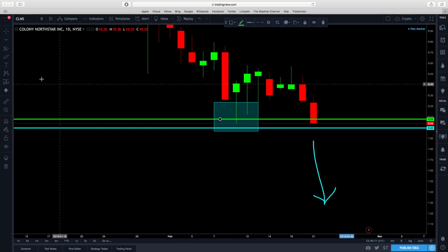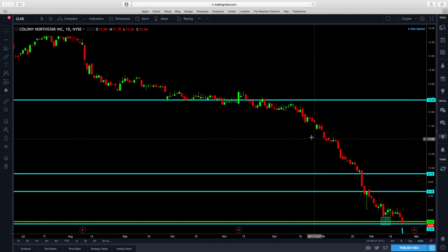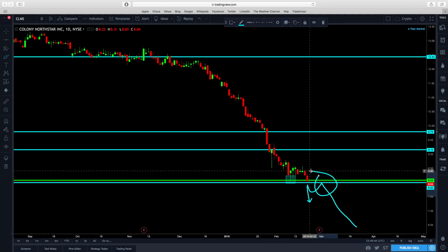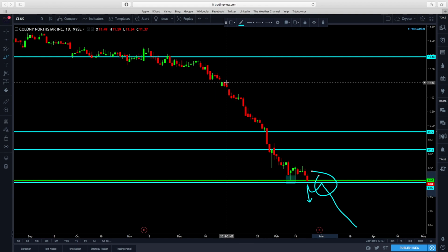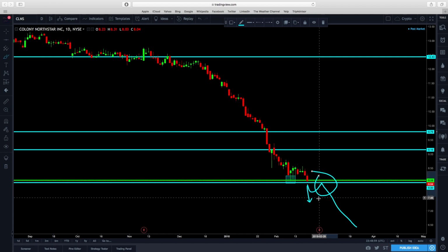But here's my thing. I would like to see a retrace. Before I enter, I'd like to see a retrace and then a continuation lower. So that's where I would enter if I'm going to enter on this trade, just because I was in already up here. I'd like to see another retrace, just like what we've been having, right? We have a move down and then a slow down, a move down and a slow down, a giant move down and then a slow down, a move down, a slow down, and then hopefully another move down. On the next retracement, I would probably enter.